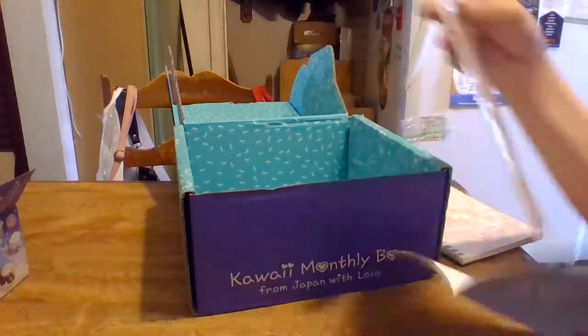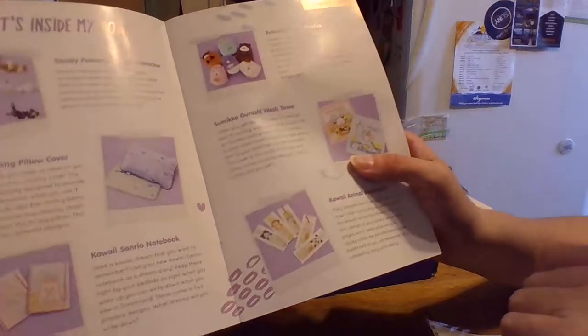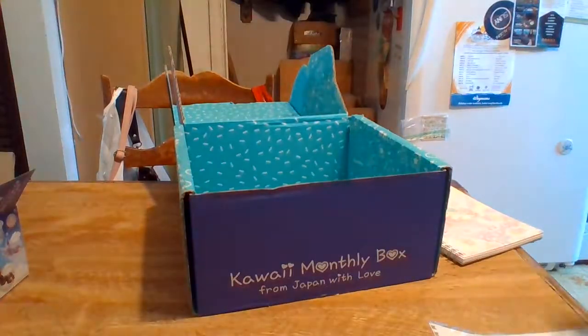So they look like they come in different ones. Right here you could get the panda, a pig, a fox, a monkey, and a cat. Alright, so that's all the things in our August Yume Twins box.